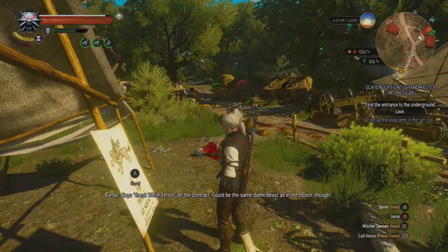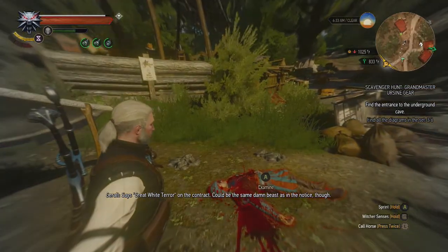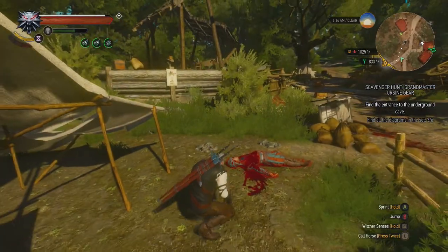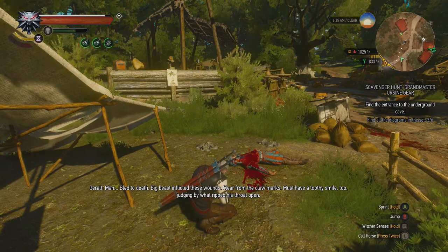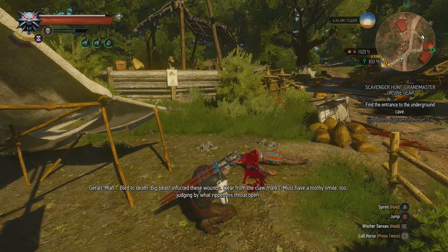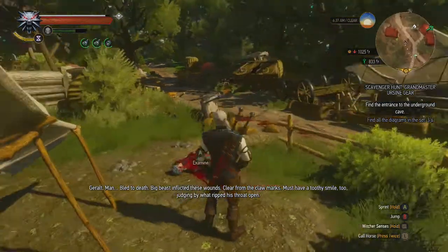Says Great White Terror on the contract. Could be the same damn beast as in the notice, though. What notice? Man, bled to death. Big beast inflicted these wounds. Clear from the claw marks. Must have a toothy smile, too, judging by what ripped his throat open.